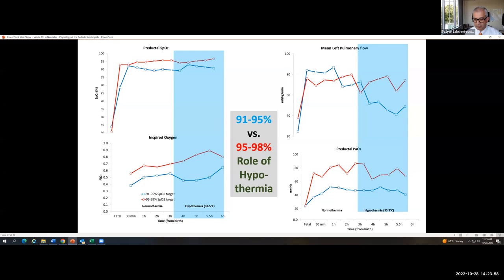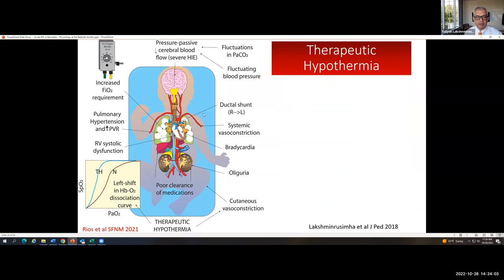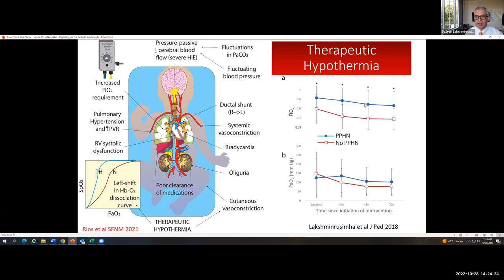So as summarized in this figure, during therapeutic hypothermia, there is increased risk of high pulmonary vascular resistance. There is cardiac dysfunction secondary to HIE. There might be renal compromise and poor clearance of medications. And all of these can contribute to increased incidence of PPHN during hypothermia. So here is some data to show that during hypothermia, most centers tend to maintain reasonably high PaO2 levels, and that might be a reason why we don't see a difference in PPHN in randomized trials, but in real life, there's a higher incidence of PPHN with therapeutic hypothermia.